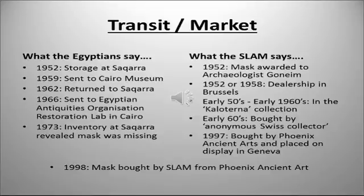So what happened to the mask after its excavation? Well, after 1952, our knowledge of its movements over the next few decades are very murky indeed, because the Egyptian authorities and the Slam provide very different accounts. The Egyptian Supreme Council of Antiquities state that after the mask was excavated in 1952, it was placed into storage at Saqqara. In 1959, the mask was sent to the Cairo Museum before being returned to Saqqara in 1962. Then, in 1966, the mask was sent to Cairo for preparation to be displayed in Tokyo. However, this exhibition was cancelled and the mask remained in Egypt. The Supreme Council of Antiquities holds storage registers that support these movements.